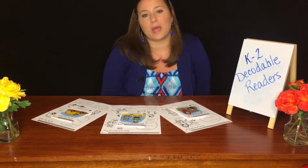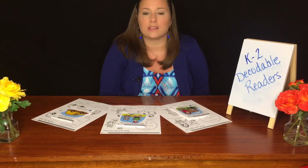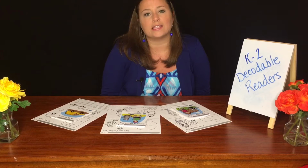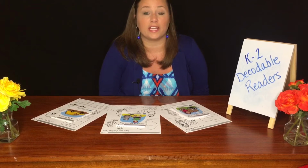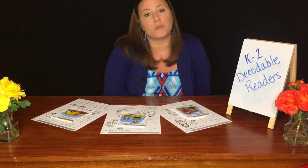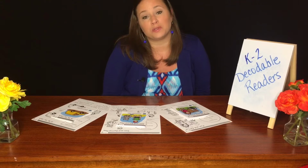And the great thing about decodable readers is that when kids are first learning to read, a lot of times they get frustrated whenever it has words that can't be decoded, words that they haven't learned yet. And so these only contain words that have the phonetic code that they know, and so it helps ease their frustration and it gets them more motivated to read when they are feeling successful, and it helps build good fluency and good reading strategies.